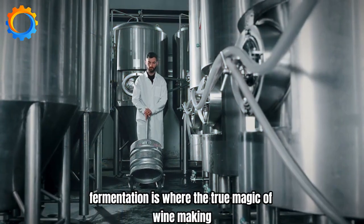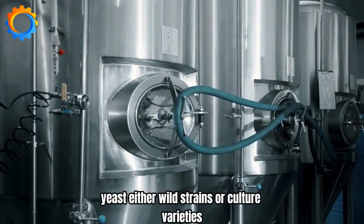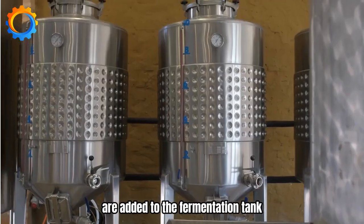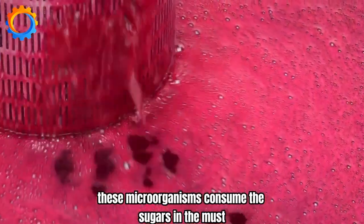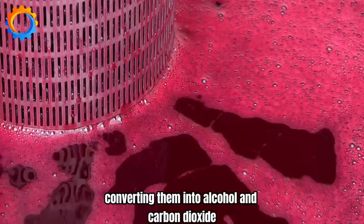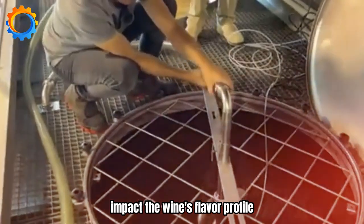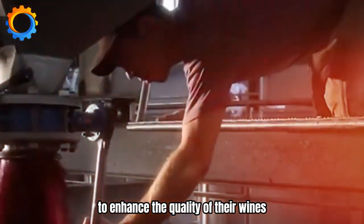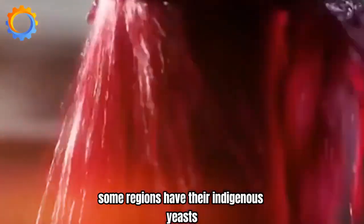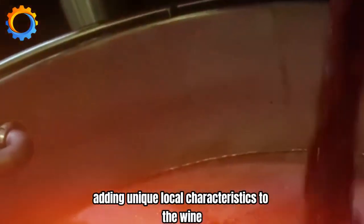Fermentation is where the true magic of winemaking happens. During this stage, yeast, either wild strains or cultured varieties, are added to the fermentation tank. These microorganisms consume the sugars in the must, converting them into alcohol and carbon dioxide. The choice of yeast can significantly impact the wine's flavor profile, and winemakers often experiment with different strains to enhance the quality of their wines. Some regions have their indigenous yeasts, adding unique local characteristics to the wine.